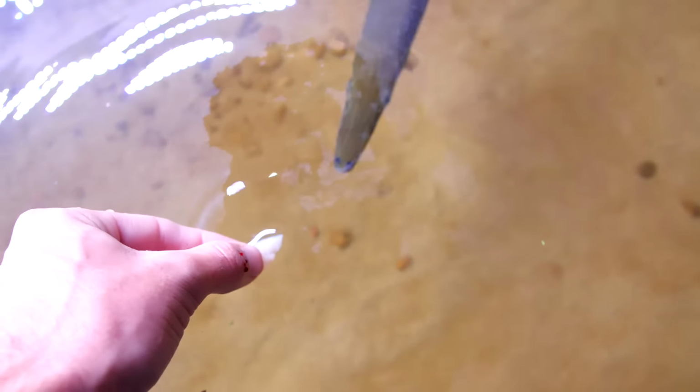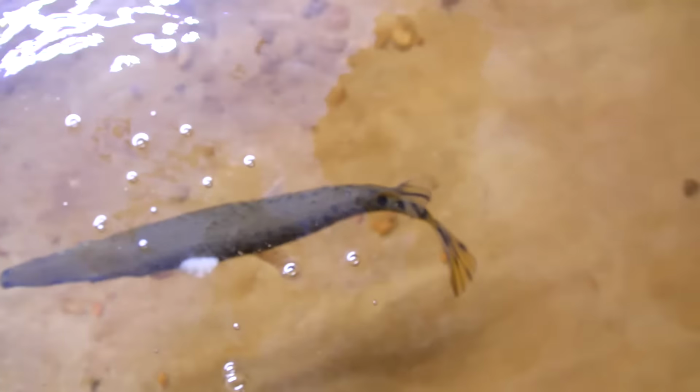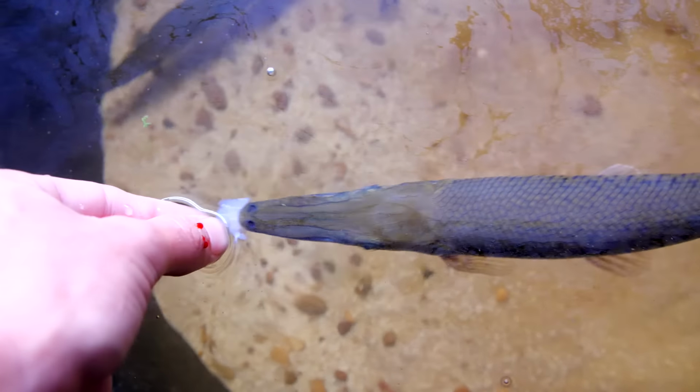I'm gonna feed my little gar. Oh, he's coming. He missed it. Come on. That guy bit me too. Luckily, these guys aren't big enough to draw blood yet.